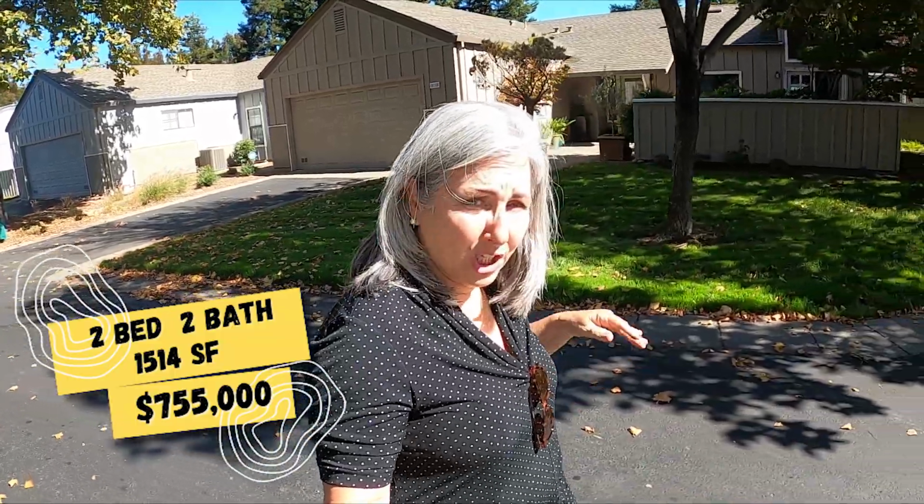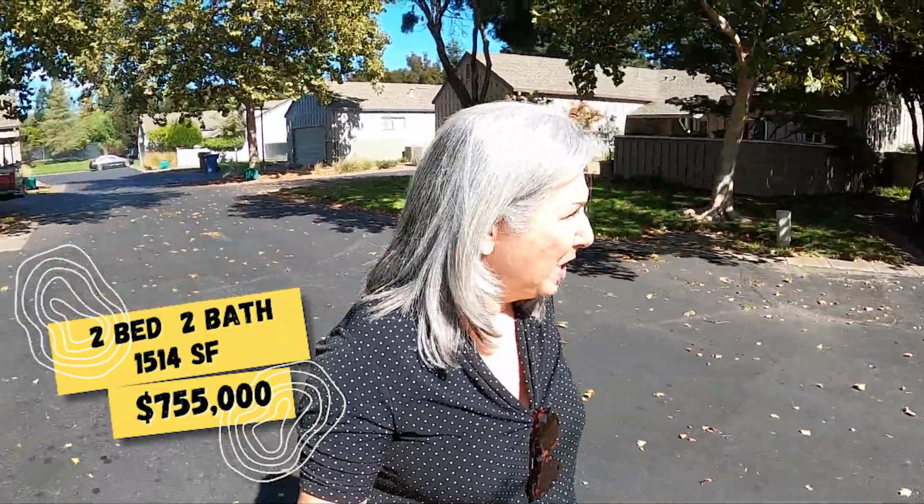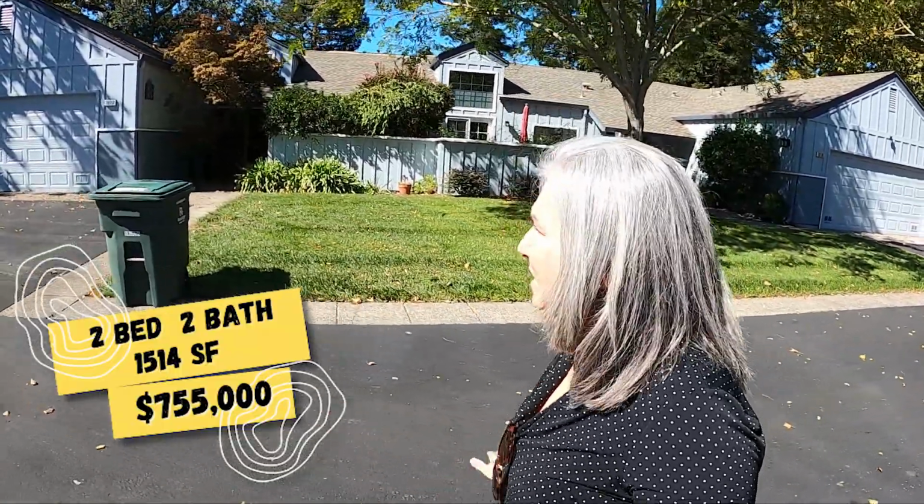So this sold for $755,000. It closed just a few months ago. I'm shooting this in October of 2023, and walking by right here to 18112 right behind me. This just closed. 2-bedroom, 2-bath, but 5 rooms, and it's just lovely.